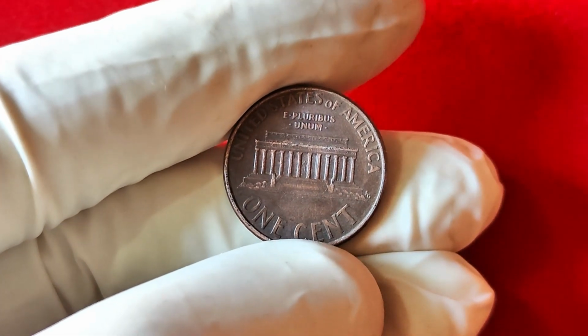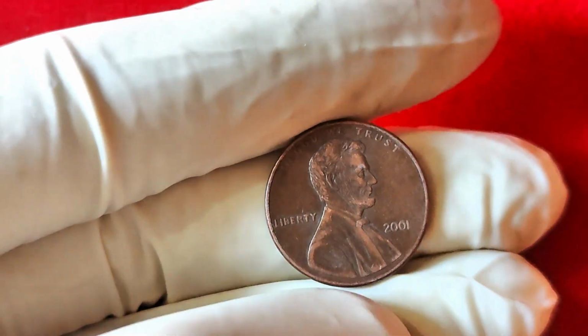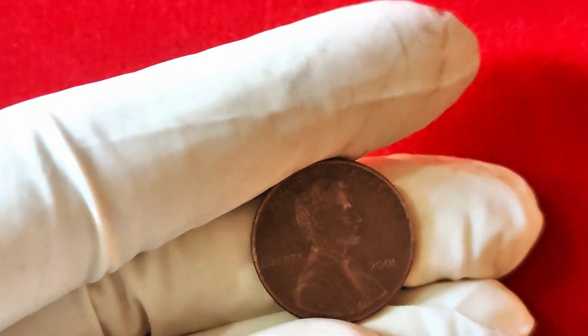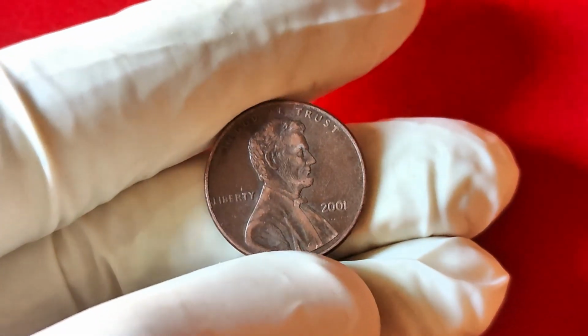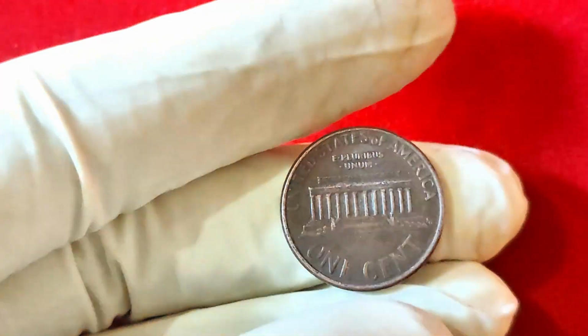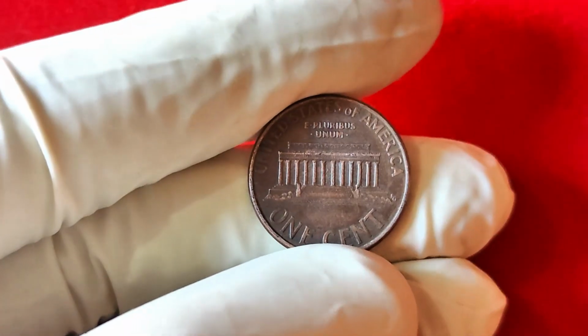In fact, in 2001, the U.S. Mint produced a batch of pennies from Philadelphia that were never stamped with the usual P mint mark. These coins are often confused with other pennies, but the ones missing this mint mark are worth far more than you could imagine. Now, here's where things get really interesting.